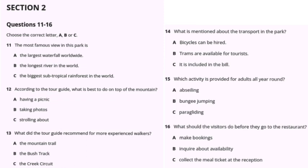Despite the stunning view, taking photos is not advised on the way up, I'm afraid, as one might get distracted and the narrow trail by the sheer cliff is quite dangerous. When you reach the top of the mountain, there is nothing better than having a picnic under the trees with your family. Accompanied mostly by wildlife, walkers as well as cyclists may find the bush track a good choice for having a tranquil time to themselves. As your tour guide, I suggest that only expert hikers take the creek circuit, because its beautiful and inspiring scenery through the subtropical jungle is paralleled by its physical challenges.